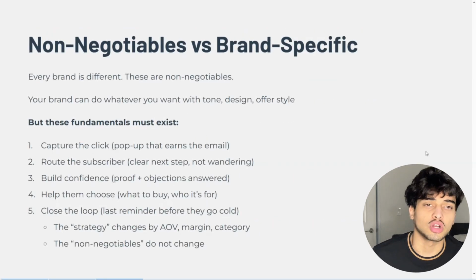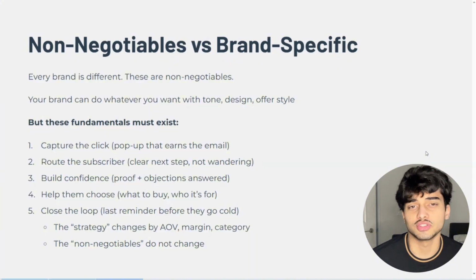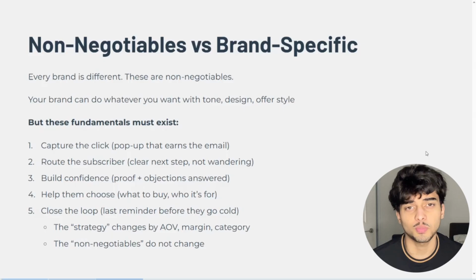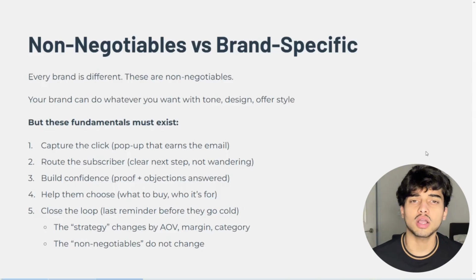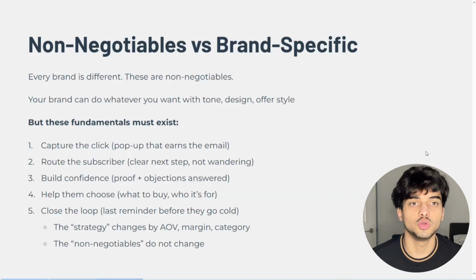Before we get into structure, here's the rule. Every brand is different and depends on your offer, your tone, your visuals, your product cycle, your price point, all different. So I'm not gonna pretend there's one magic flow that fits everyone, but there are non-negotiables. If you want the click to turn into revenue, you must capture, route, and build confidence. Help them choose and close the loop. You can customize how you do it, but if you skip these steps, your welcome flow becomes random.